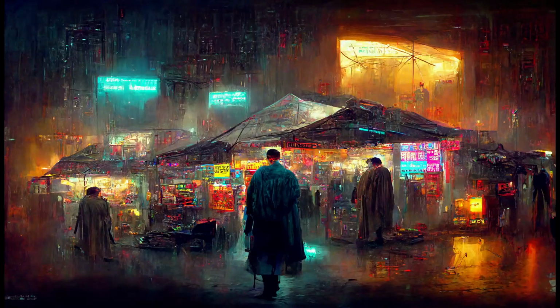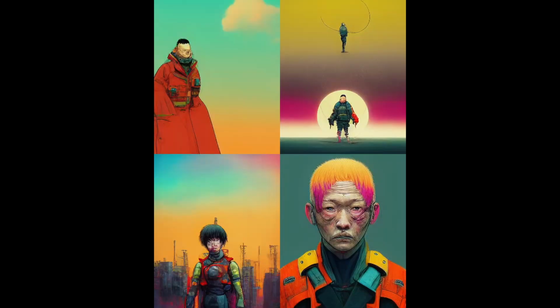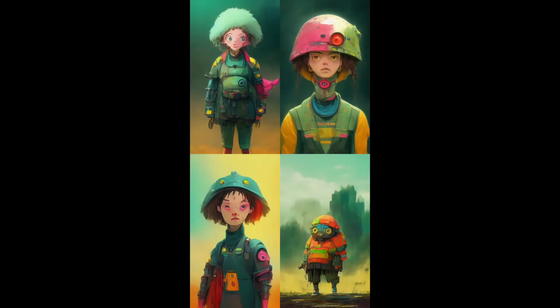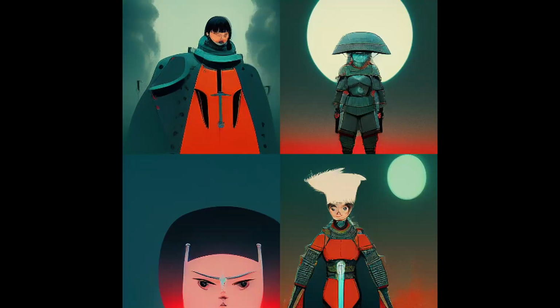Just look at these colors, different perspectives, shapes, compositions. Basically, while DALL-E 2 is very, very good at giving you an accurate image, Midjourney is just more weird and vibrant and creative, and much, much worse at making faces, or arms, or legs.